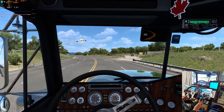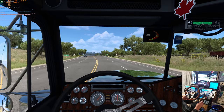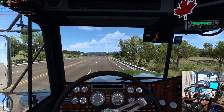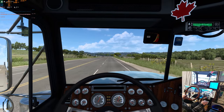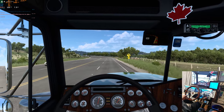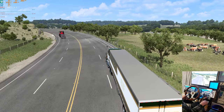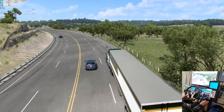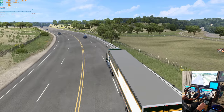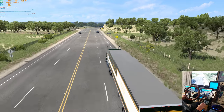Super long trip, so we're going to just enjoy it. We'll get to the speed limit and sit on it. It's a nice little stretch along here too. The cows and pasture on the right here, down a little slope. We're gonna go to the speed limit, sit on it, and take our time. Speed limit 75 miles an hour.